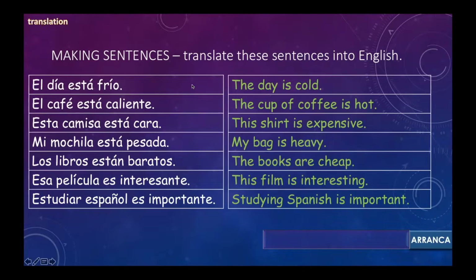Esta camisa está cara, this shirt is expensive. Mi mochila está pesada, my bag is heavy. Los libros están baratos, the books are cheap. Esa película es interesante, this film is interesting. Estudiar español es importante, studying Spanish is important.